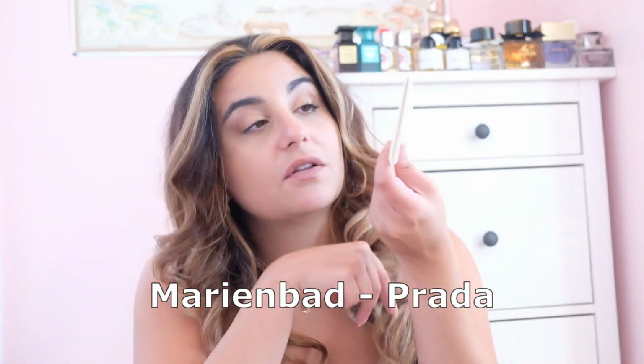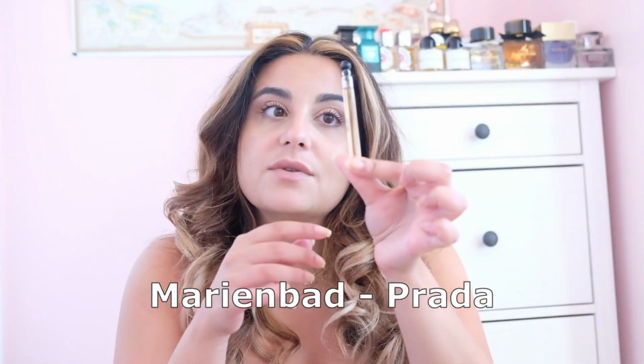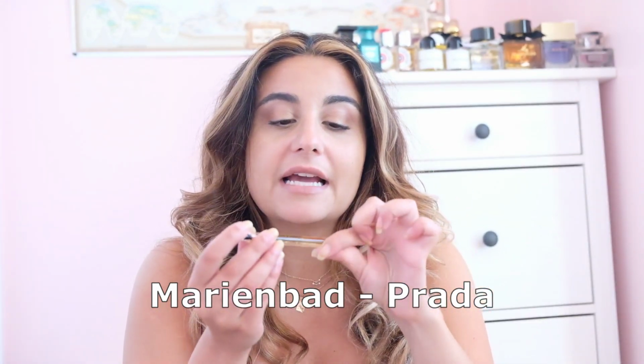So the first one was part of the exclusive Prada line, the Olfactories line, and the one that I got, luck of the draw, was Marienbad. I honestly have no idea how to pronounce it, but that's what it looks like. Came in a little pouch, which is very fancy. There was a lot more in the sample than I was expecting, and I actually did like it.